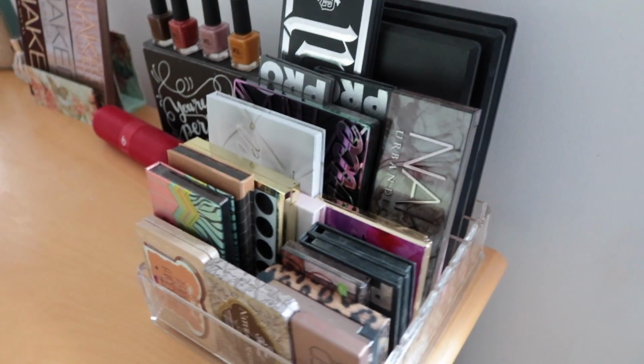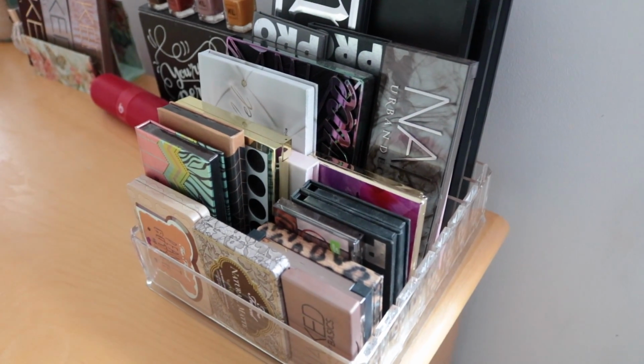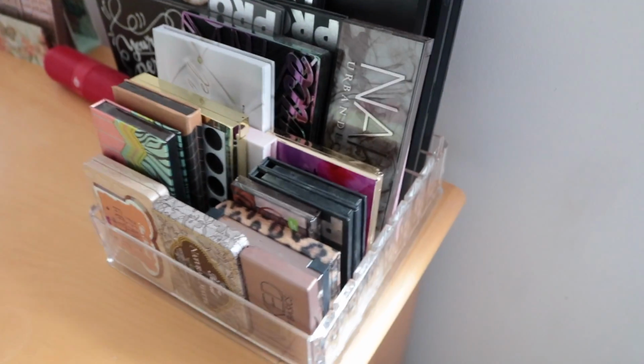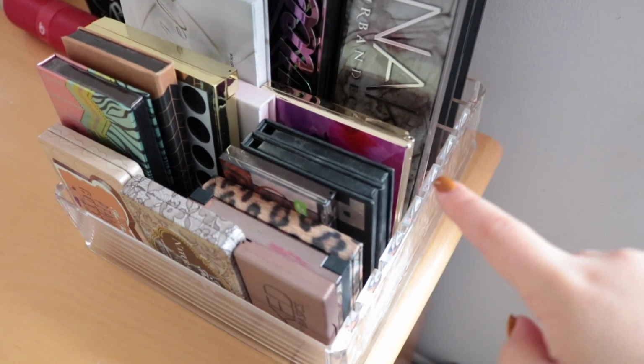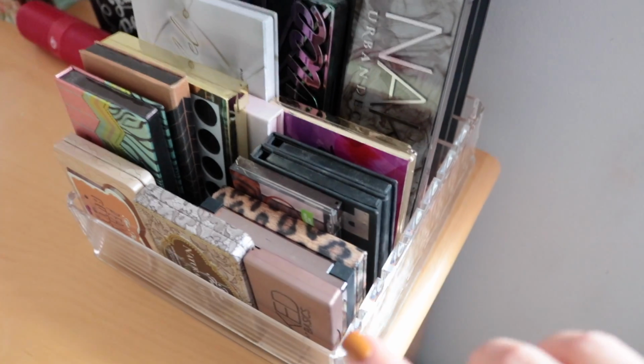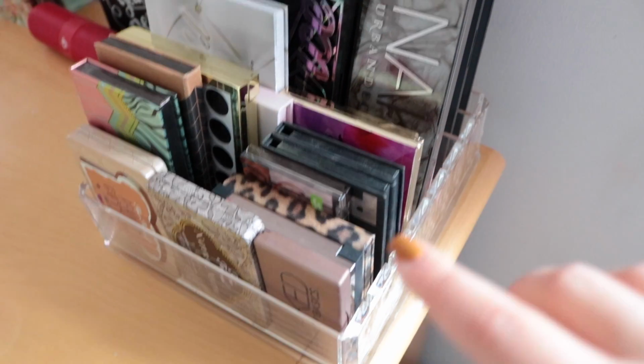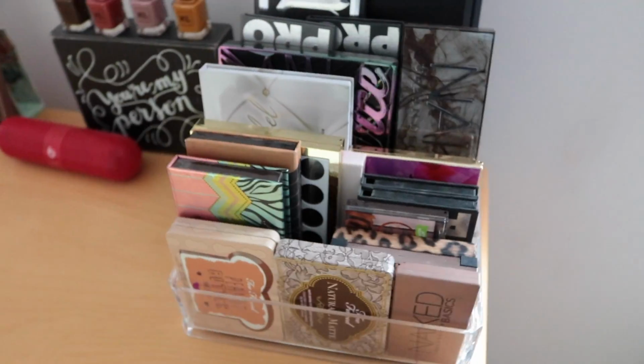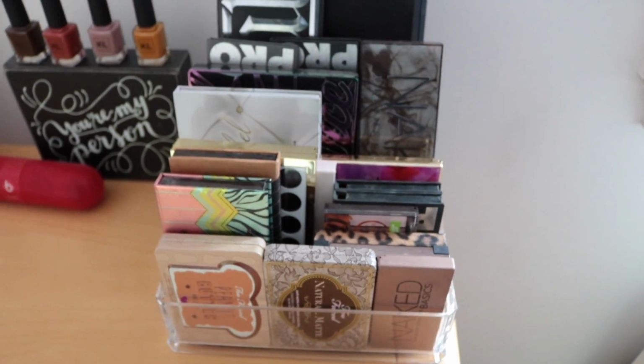Moving in a little bit closer, this is my palette organizer and this is from By Allegory. I love this thing. It holds so many palettes, even more than advertised. As you guys can see, it has these little grooves in it for a divider, but I don't actually have the dividers in it right now. I took about 5 or 6 of them out until back here. I just think it's the best way to maximize your space, and the palettes stand perfectly fine just leaning on top of one another.